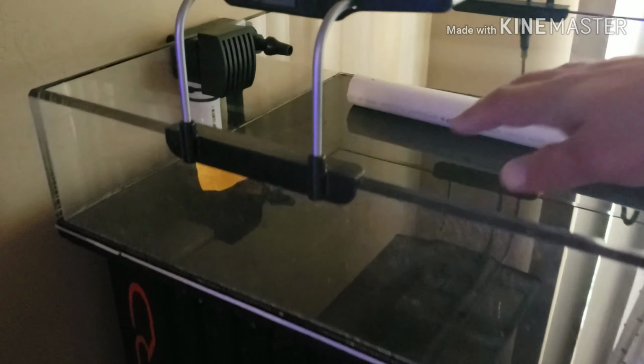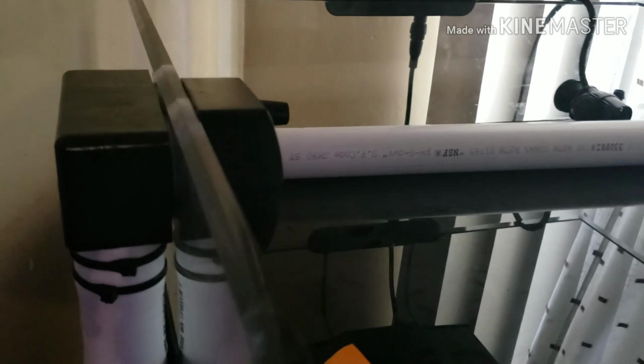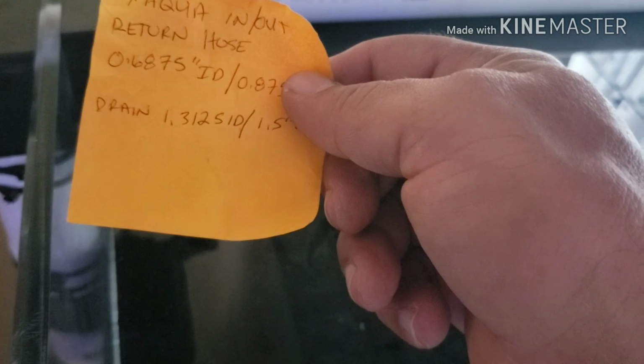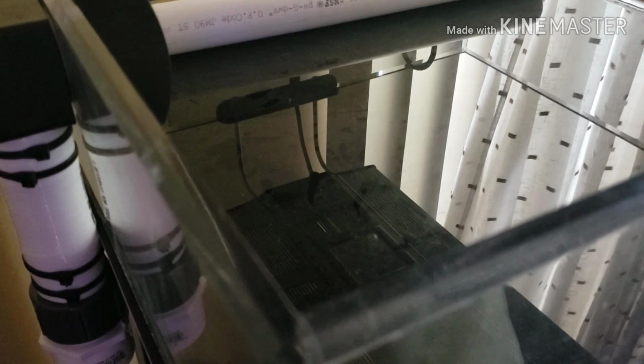But this is the XAqua in-out overflow, as you guys know, and it has one of the hardest drain lines to find at the hardware store or the fish store. So it's 1.5 inch inside diameter drain line, but that is not the actual size. It's supposed to be these measurements right here. So I think it was supposed to be like 1.25 inch drain line. Well, I heated this flex line up and forced it on there, put some zip ties on there real tight, used some channel locks, and pulled the zip tie as tight as I could without snapping them.